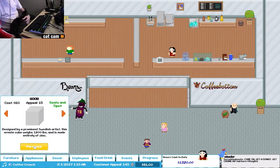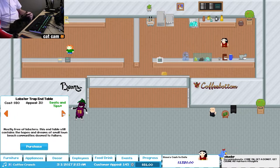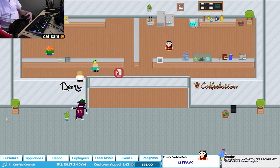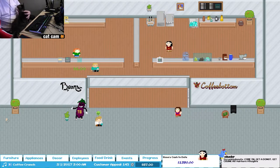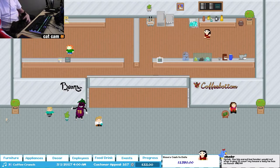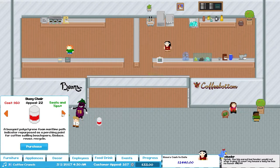Let's go ahead and put this... Where'd that go? I don't even know what this is. Is it a table? Seats and tips. Okay. But I guess everything is, so I'm gonna go with the buoy chair for the moment. Put this down somewhere, because this is part of my problem right now. Here, we'll just put that right there, and I gotta beat her out here and make more money, so that's kind of a problem. Hey, go away. I'm trying to click you away. Cat, you're gonna be a problem today, aren't you? Yeah, I'll just deal with it.